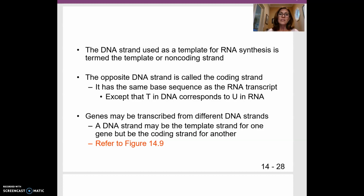I know better. So, in addition to that, T is substituted for U, which you guys know, right? T is substituted for U in RNA versus DNA.